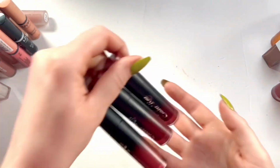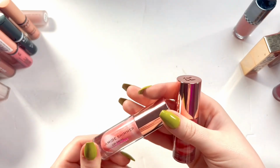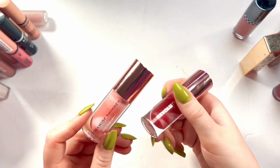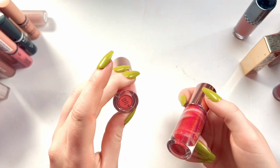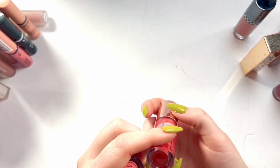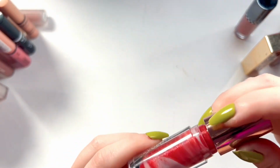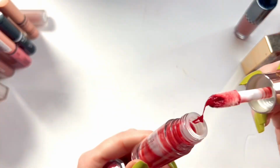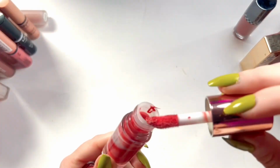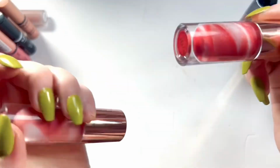I'm gonna declutter these. These 2 from Makeup Revolution are their Ceramide Shimmer Lip Swirls in the shades Glitz Nude and Out Red. I don't understand the name, but they look really cool and everything, but the glitter, I just cannot. And look at that, this goop city. These are not special, so declutter.